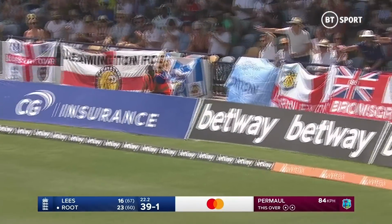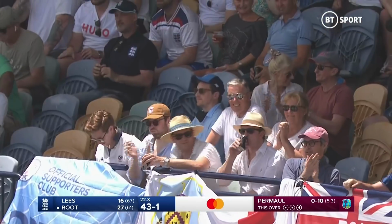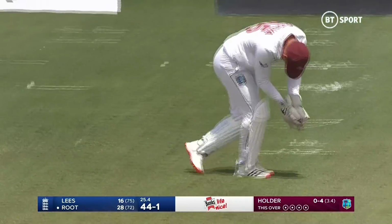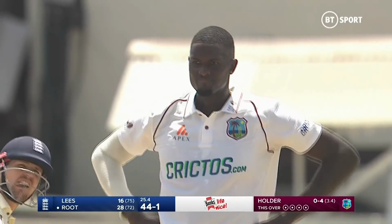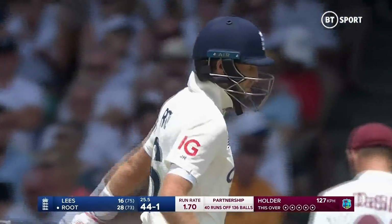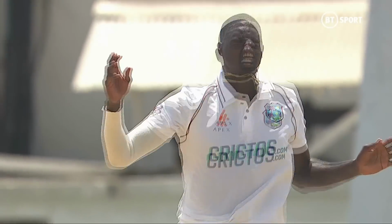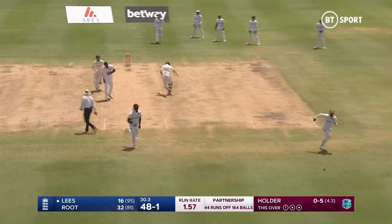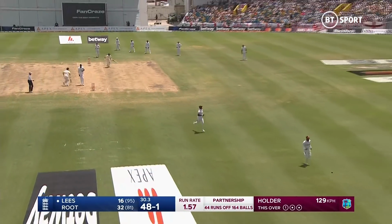Vintage. If Kemar bowls plenty today, you'll see plenty of that. It's a good line. That is a good line. Almost another moment of that same sort of indecision that saw the back of Zak Crawley early this morning. Fingers go across the top of the ball, gets a little bit of purchase off the pitch. There's always a leave, both on line and bounce. Couple of runs for Lees.